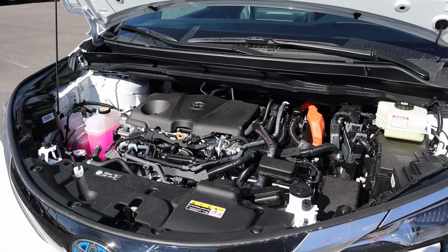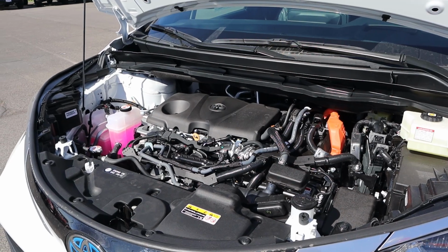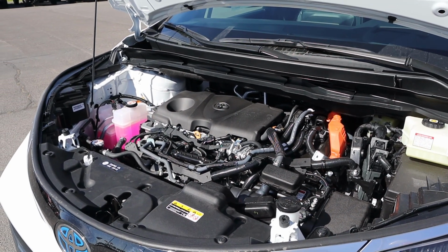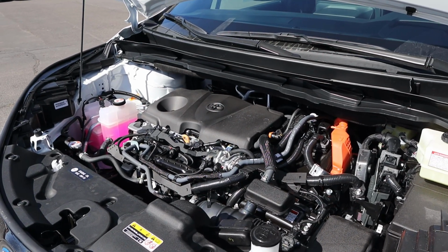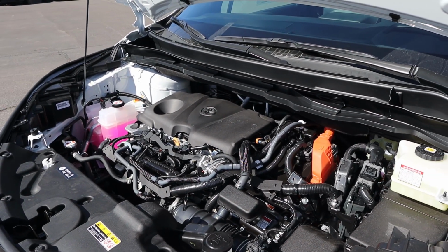Powering this is a 2.5 liter 4-cylinder paired to an eCVT and a hybrid system. Fuel economy is 34 around town and 36 on the highway, with power output being 245 horsepower.